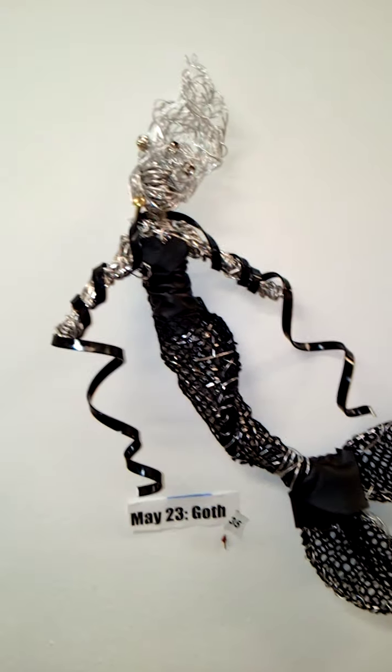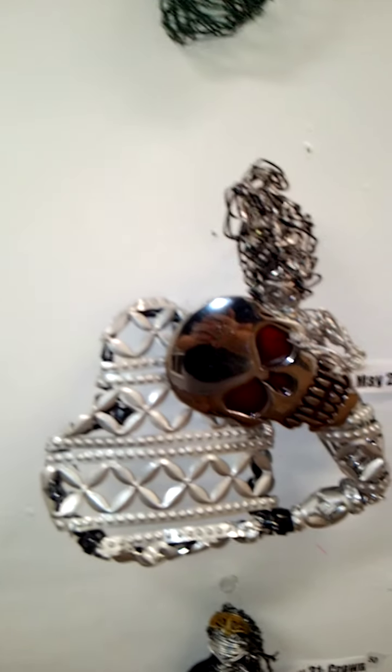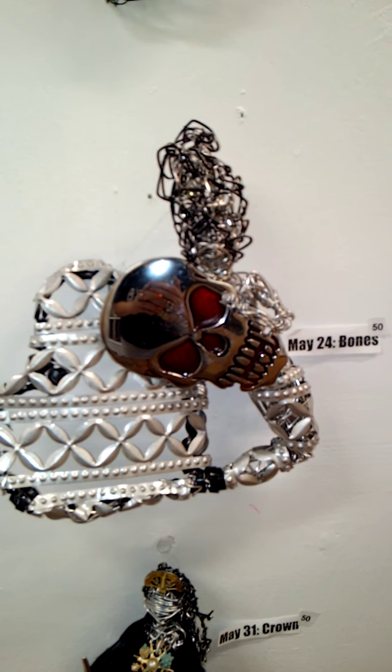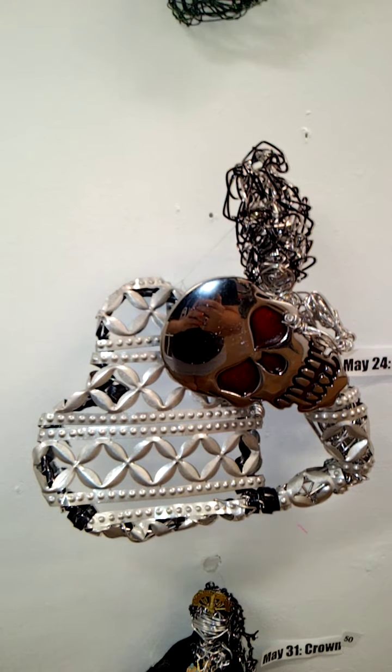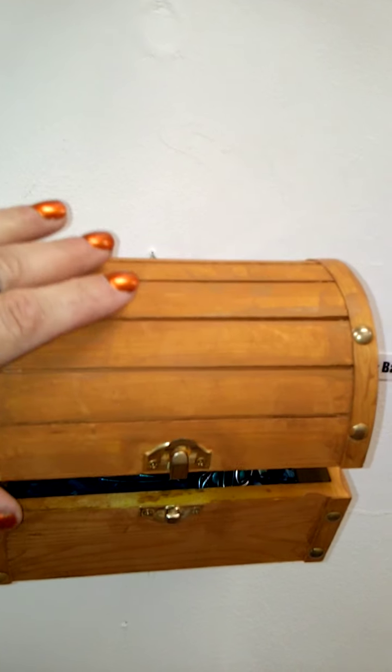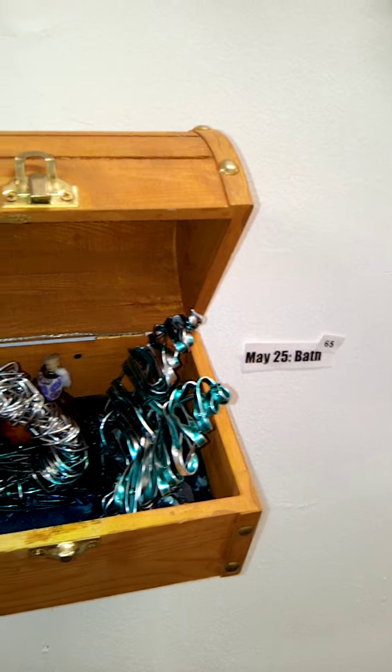This one is my goth mermaid, gothier than goth. This one was bones, and I do believe that the skull is sterling. I did polish it, and I think she came out really well. This one is a favorite of mine, and it is hung in a slightly different manner, in part because she is a bathing mermaid, so it was bath. I added resin for the water, and she is washing her hair with the shampoo in the back. And then this closes and latches all the way, so she can have a little privacy.